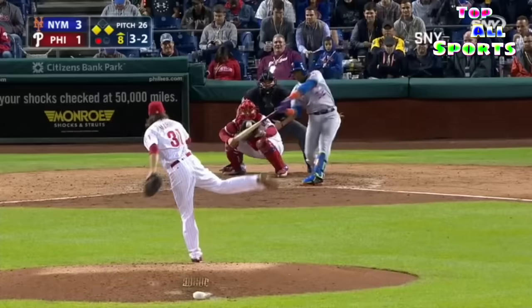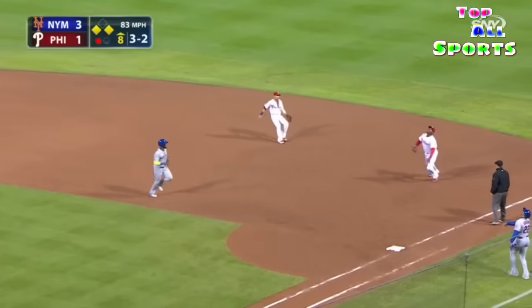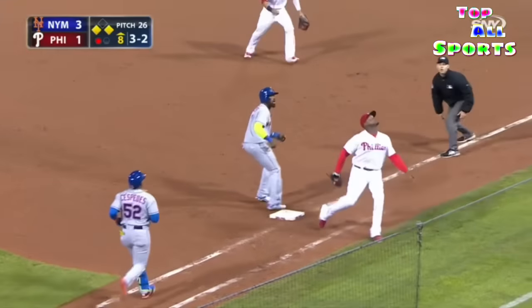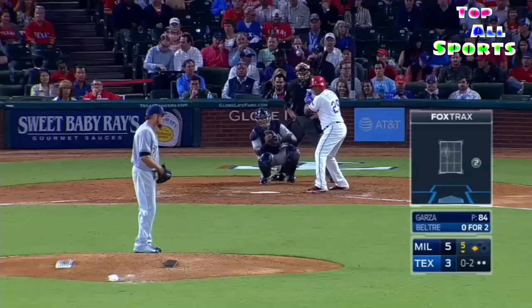Matt Holliday was there. Reyes runs. Cespedes pops it up. Reyes will have to hustle back. Howard having trouble and it falls. It's a fair ball. The run comes in. Reyes trying to get to second. The throw and they force Reyes.